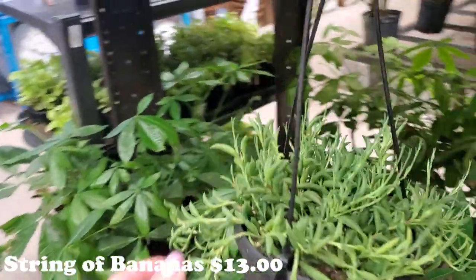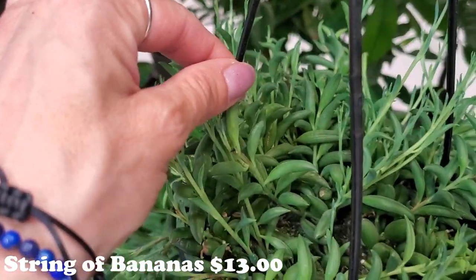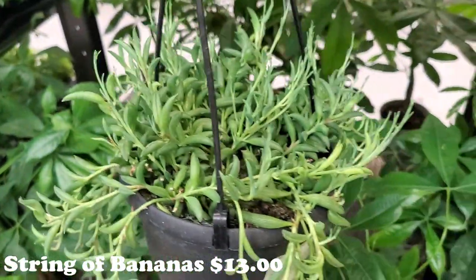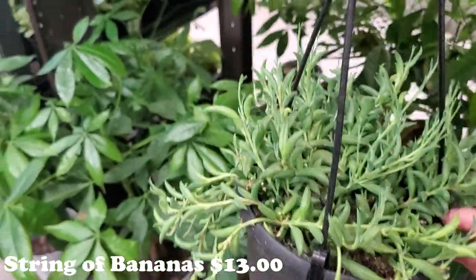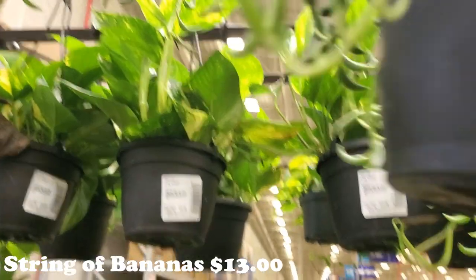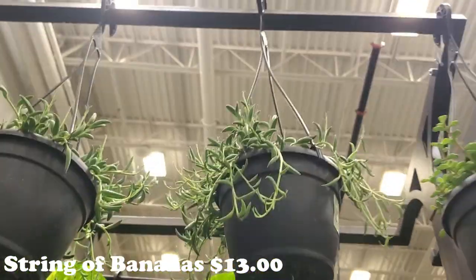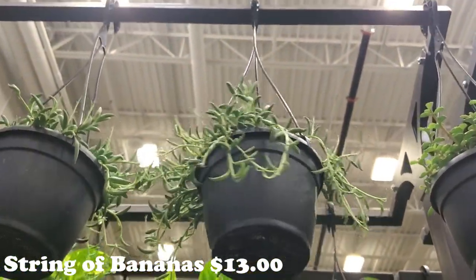So it has grown so well. It's literally the only succulent that has done okay in my house. I don't know how that happened, but it did. Those are cute. I like the string of bananas just because I've actually been able to keep it alive.